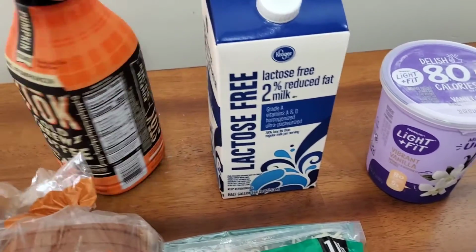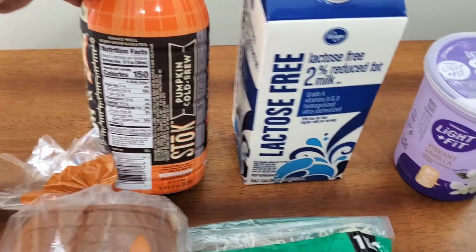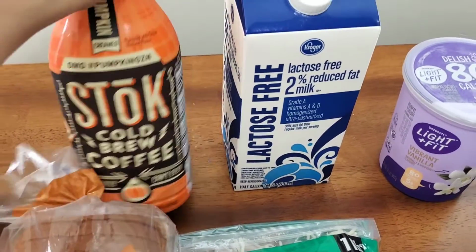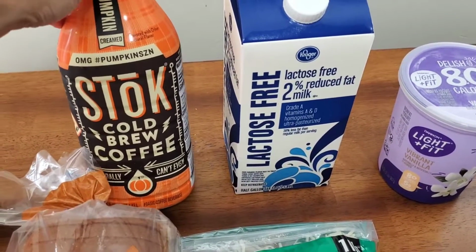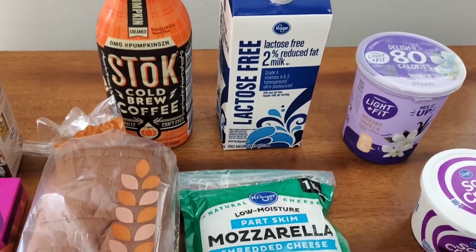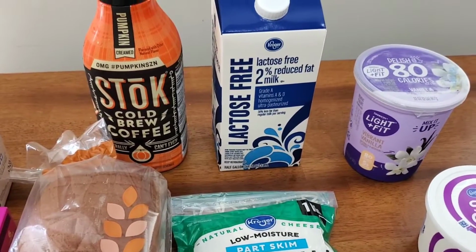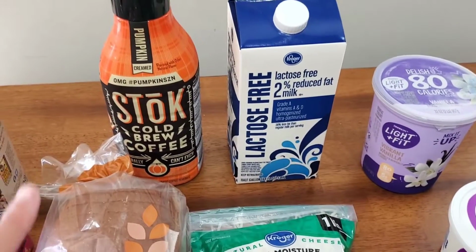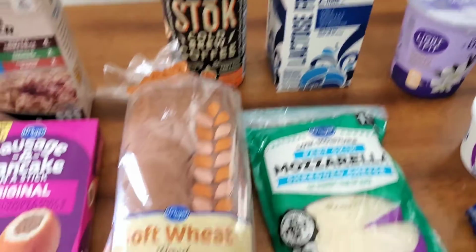So I'm really happy with that. So there is all that for you. This one does have actual milk in it if you need to stay away from that kind of stuff. But I do like Stoke cold brew coffee. They have it in the gas station, where the food is and stuff. They do have a Stoke machine. I get it from time to time. I like it. Moving on.